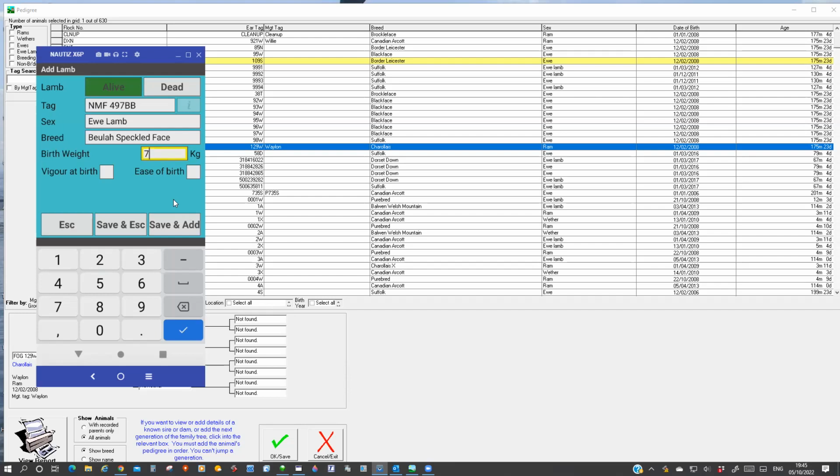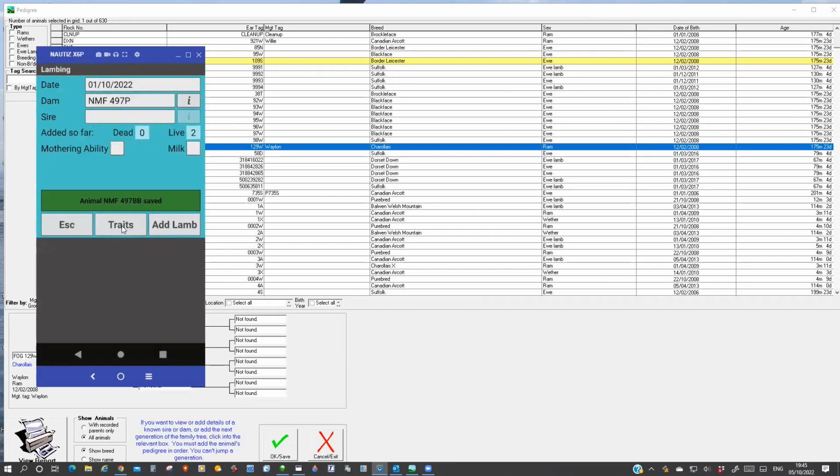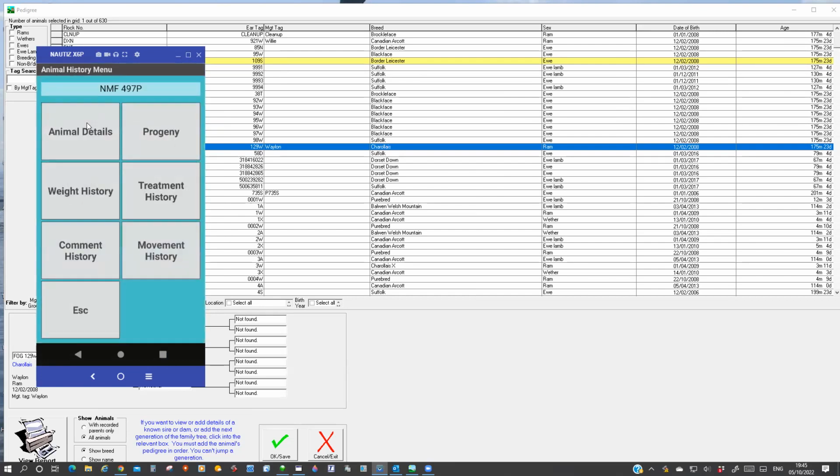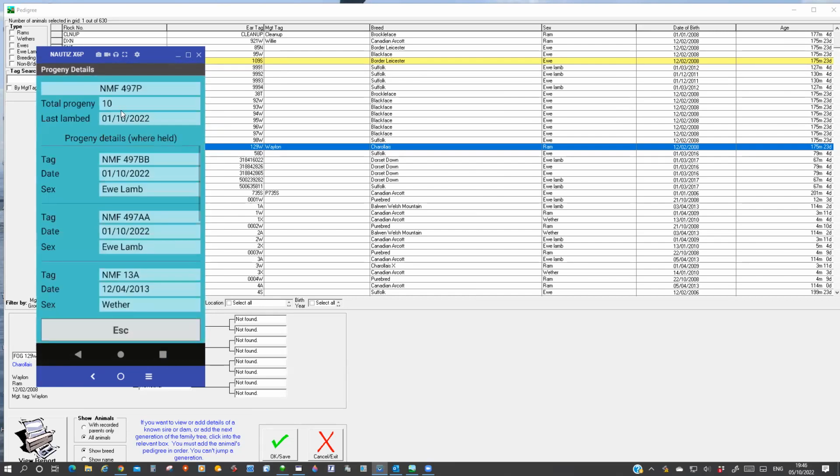As long as you're consistent with your pounds, if you enter your animals in pounds here and enter your animals when you're weighing your lambs or your ewes in pounds, then you have no issues whatsoever. It will do your daily weight gain and all those kind of things. So now we go save and escape, and now you see that we are back into the scan the dam box. Now if you go to information, you go to animal history and progeny, you actually see that those 2 lambs are actually in here.